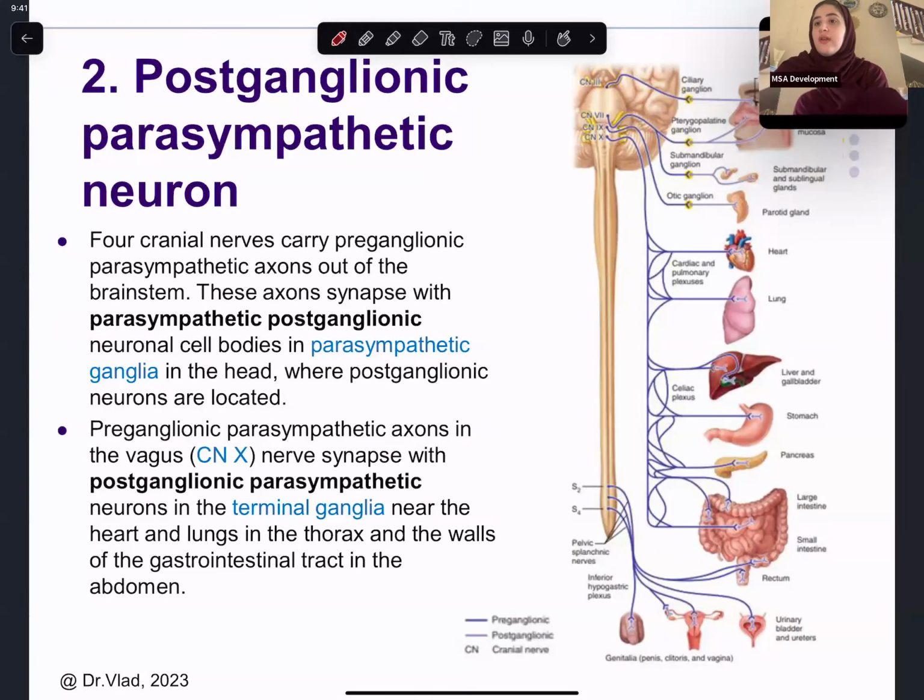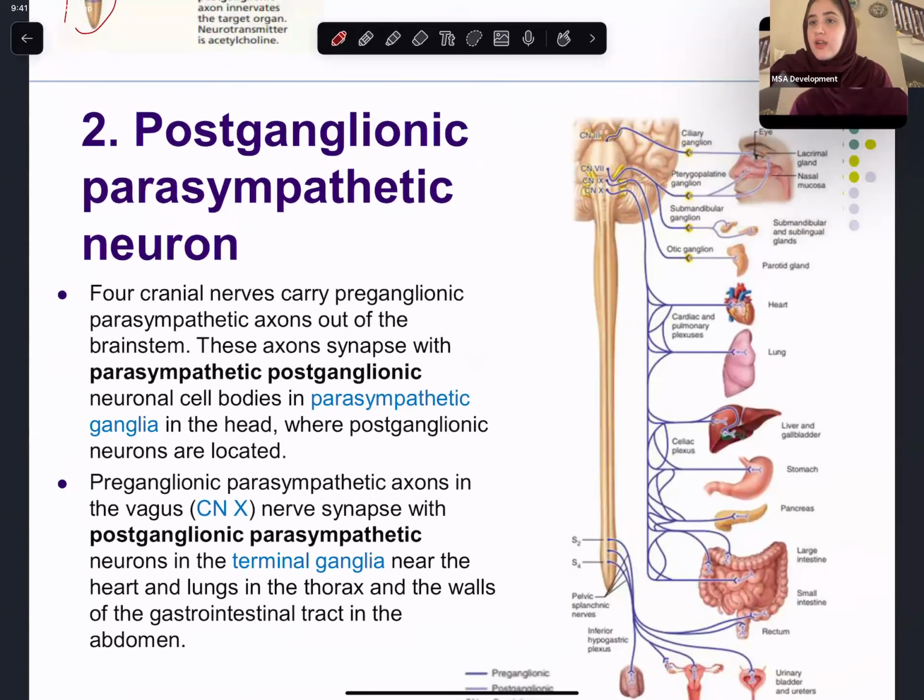Okay? So let's say, in here, you can see that this one controls the eye. So all of the postganglionic for the eye, the nasolacrimal glands, the glands here, like the parotid, submandibular, all of these, they're closer in the head, all right? And then the rest, they're closer to the organ itself. You could see this is in the heart, lung, the liver, etc.